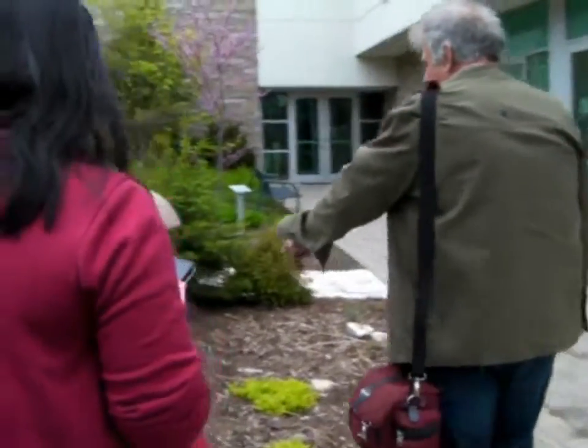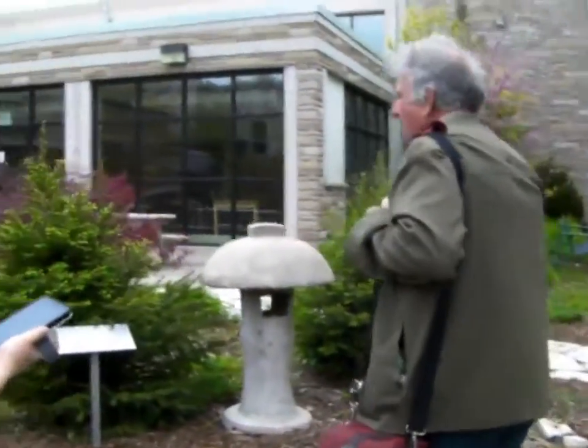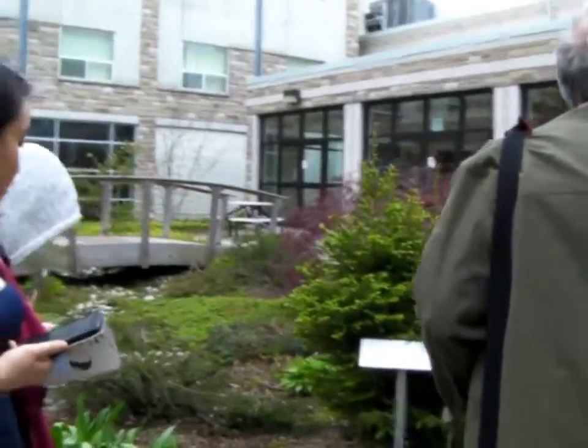All the hostas here, we have all the different kinds of hostas. They're a very good ground cover. You can see those fluffy things there.